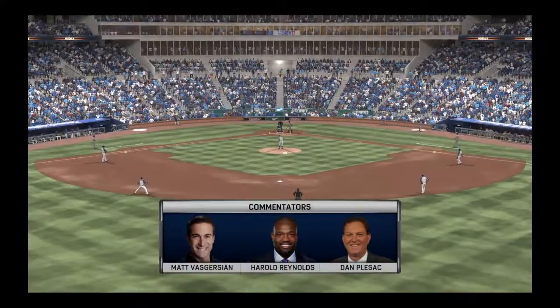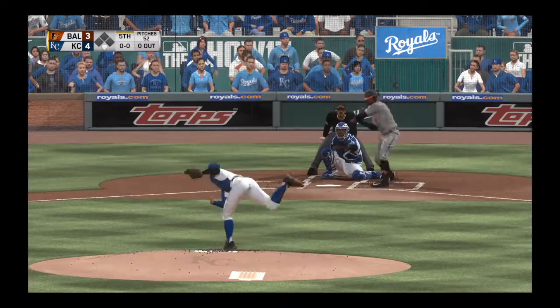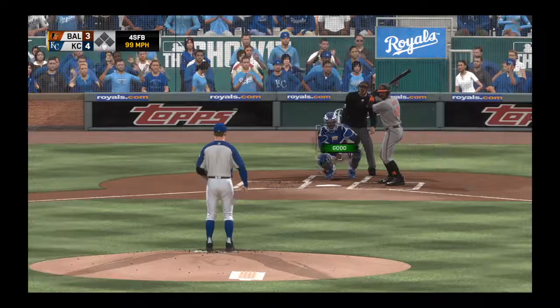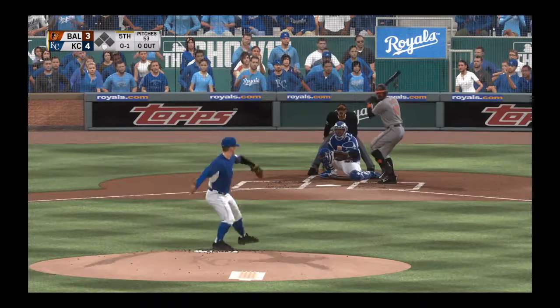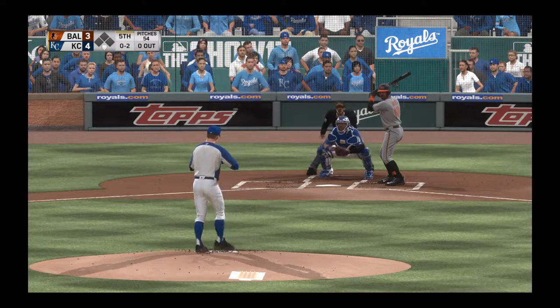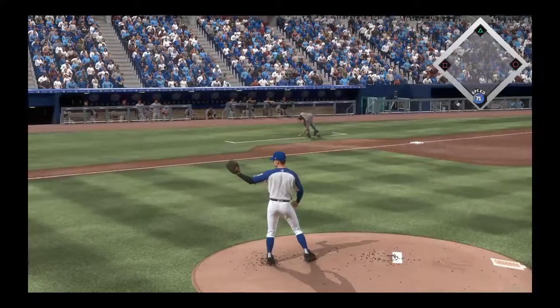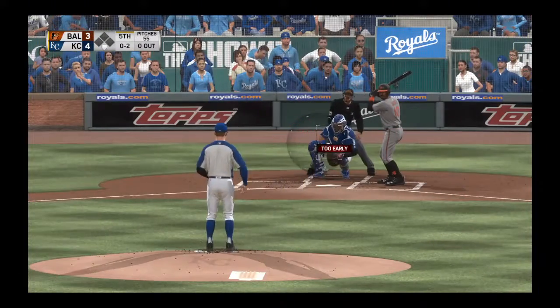Leading off for the Orioles, center fielder number 10, Adam Jones. And he swings through a fastball and doesn't catch up with it. It's 0-1. Strike 2. Here we go, right now, oh, that's sure going to be a pitch he wants back. You're not going to get many balls right in the wheelhouse from a top-level arm like this.